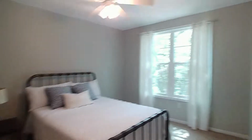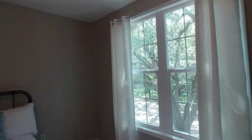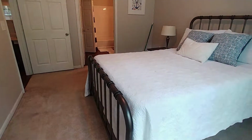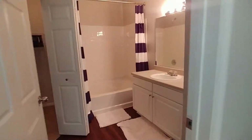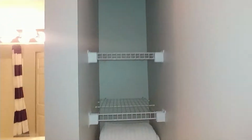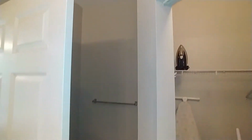And then into bedroom number 2. Again, not as many windows, but still so bright. It's just beautiful. And then off the bedroom is bathroom number 2. Closet area, single sink, tub with the tiled shower walls again. Nice walk-in closet there, and the commode just off in the corner.